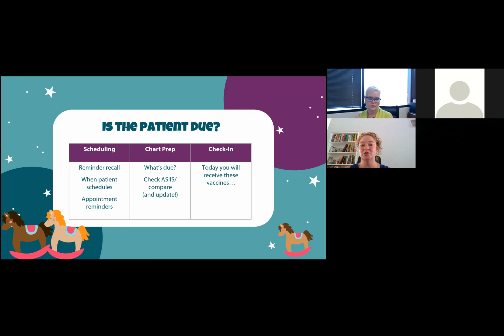So when a patient schedules, make sure that your scheduling process allows you to look in the medical record to see if they're going to be due, so that you can tell the patient you're also going to be due for your shingles vaccine, or your child's also due for, you know, an MMR, and you can make sure that they're prepared for that.